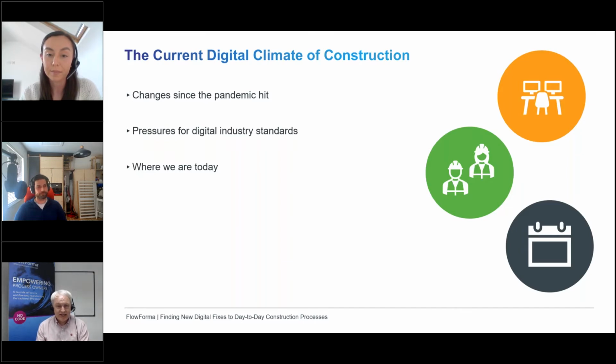But it's this improvement in the level of technology available to construction companies and construction projects that has really improved over the past few years, and that in turn is driving adoption of these technologies in the marketplace. Yeah, I'd agree with that.